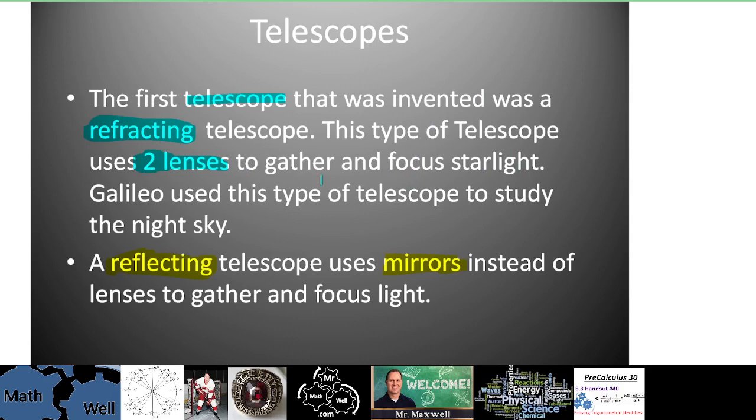Okay, Galileo. Remember the cool thing about Galileo? This is his first name. Cool, hey. It's like we have Mr. Smith over here, we have Mr. Johnson over here, we have Mr. Benson over here, and we have Galileo!